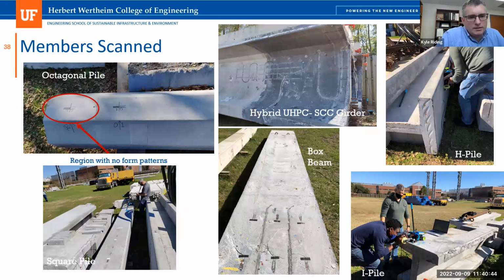Okay. So we did these scans in the lab. We found very good results. So we took it out to the Florida DOT Marcus H. Ansley Structures Lab in Tallahassee, where they have several ultra high performance concrete structural members that have been made for tests out there, structural tests.